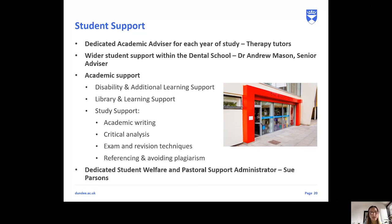Should there be a situation where you require a bit more support than the therapy tutors are able to give you, we do have a senior advisor in the school. Dr. Andrew Mason is the senior advisor at the moment. Therefore, we can refer and work with Dr. Mason should we require to.